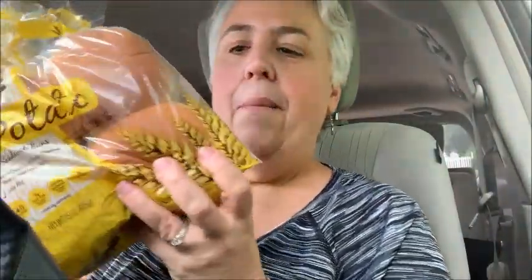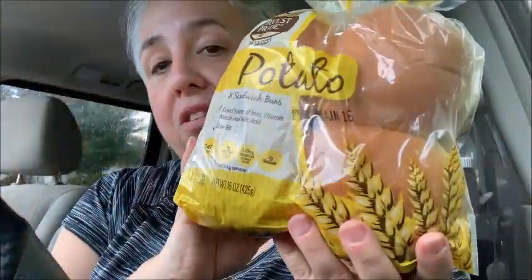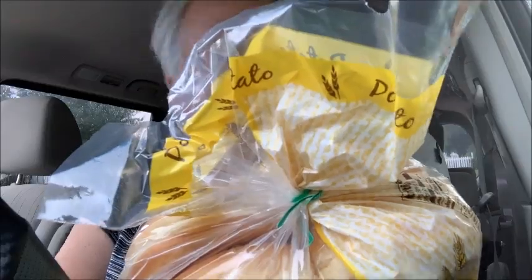And I got me some potato rolls. I'm going to put these in the freezer because my kids like the potato rolls. They're dated for, I think, June 16th, so they're still good. I'm going to put these in the freezer for when we're ready for burgers. I have my rolls already.